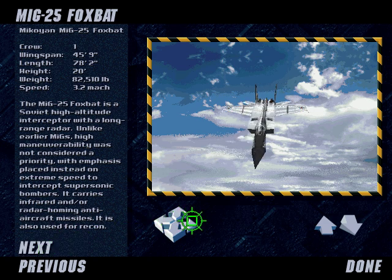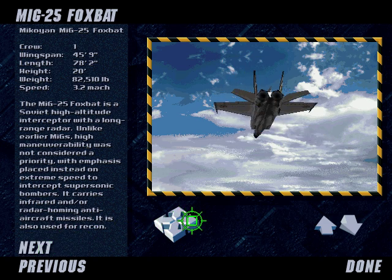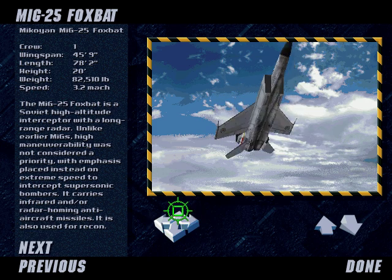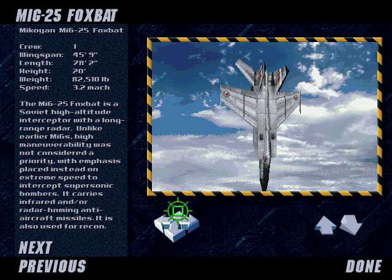MiG-25 Foxbat. Although not very maneuverable, the MiG-25 is the fastest Russian aircraft, designed for interception and reconnaissance.